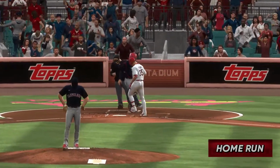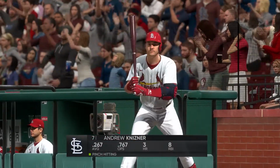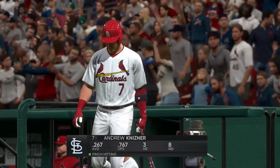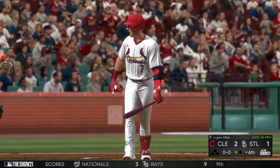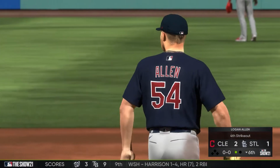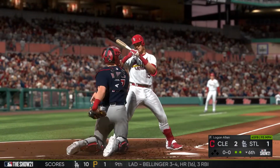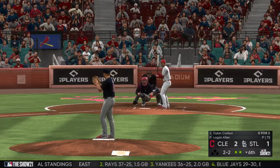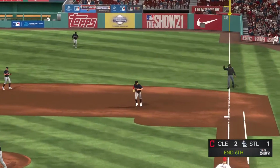It's now 2-1 Cleveland. Next batter is the pitcher spot, so they're gonna have to pinch hit. Andrew Knizner will come in for St. Louis. .267 on the season, but it's going to be going down as he looks at strike 3. Allen hitting the bottom part of the zone. Nice K. Back to the top of the lineup, Tommy Edman. He's also going to get K'd. Back-to-back Ks for Allen. That brings up Dylan Carlson, 2-2 to him, and he will line this one right at Naylor.